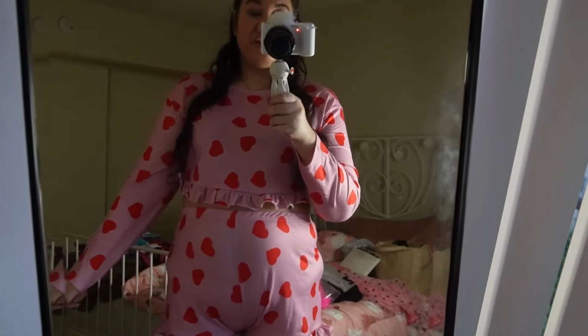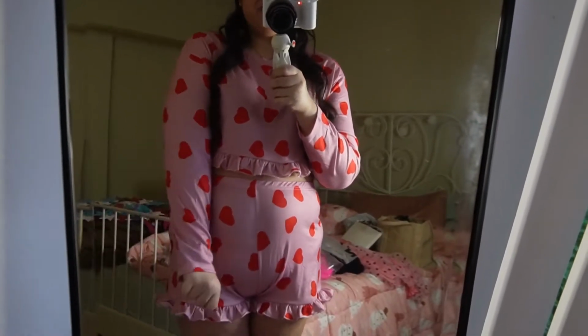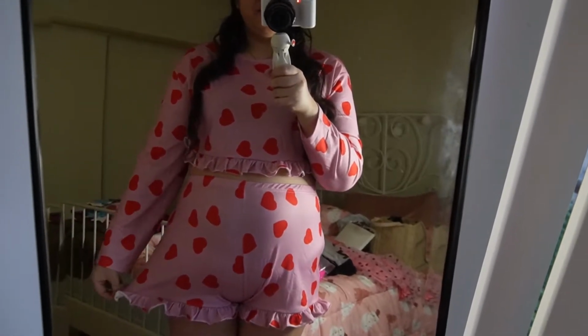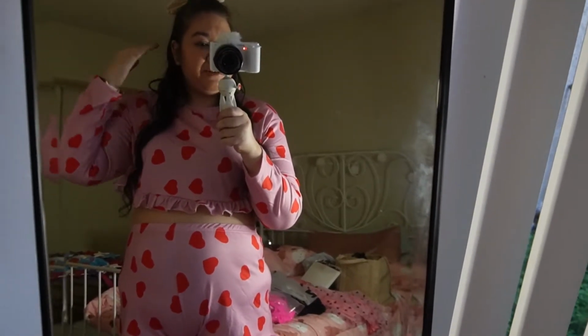I could have done a 2X, my normal size, but they were out of stock, so I settled with a 1X. It still fits, it's just a little smaller than what I would like. And I have this bow scrunchie in my hair and just some pink fluffy slippers from Target. So that is my outfit for decorating my bedroom. Let's just get on to decorating.